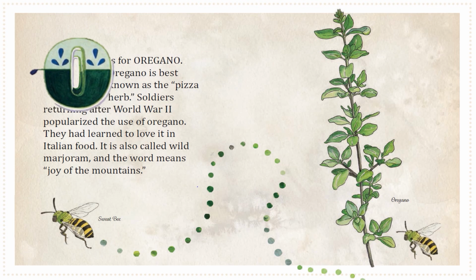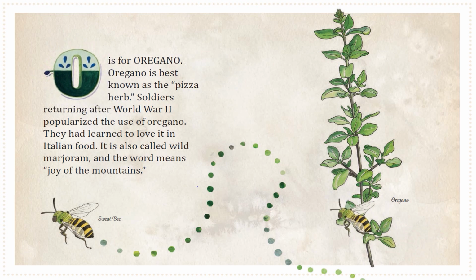O is for oregano. Oregano is best known as the pizza herb. Soldiers returning after World War II popularized the use of oregano. They had learned to love it in Italian food. It is also called wild marjoram, and the word oregano means joy of the mountains.